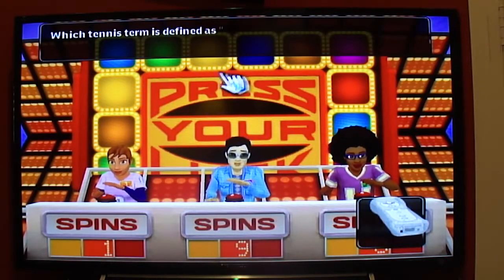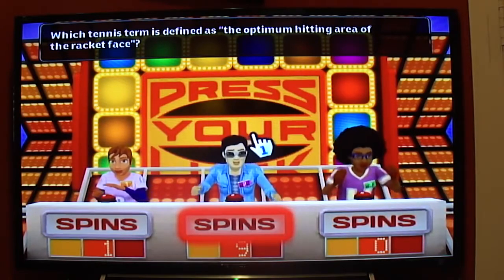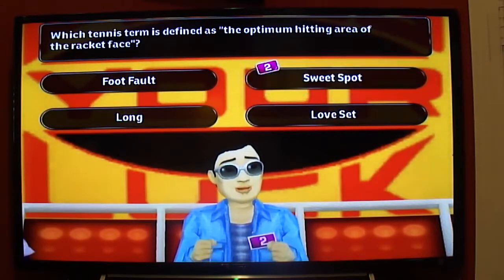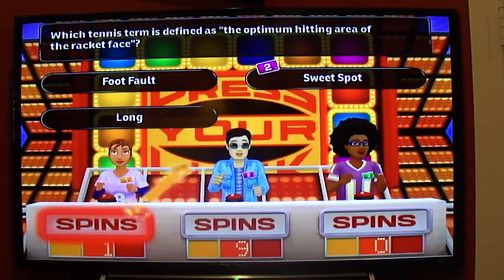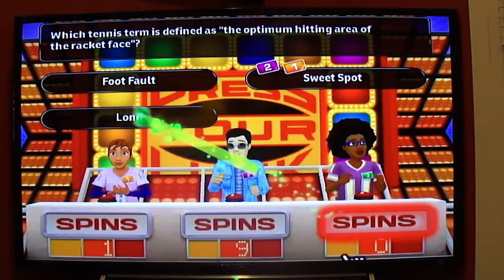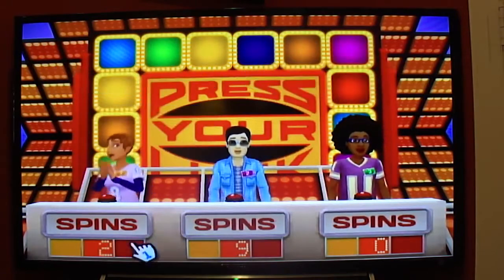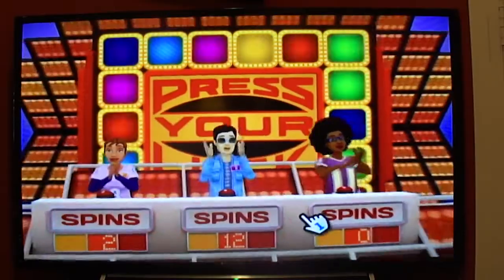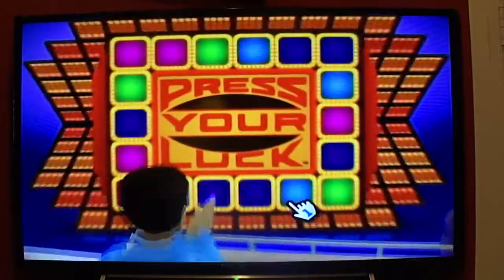Which tennis term is defined as the optimum hitting area of the racket face? Sweet spot. Is it sweet spot, footfall, or long? The right one is sweet spot. Yeah! Player one gets 1 spin, 3 spins for player two. Lots of spins, lots of bucks. Let's go to the big board round.